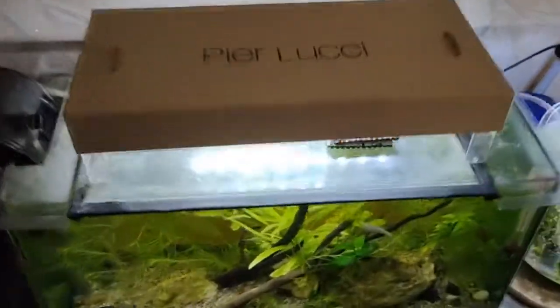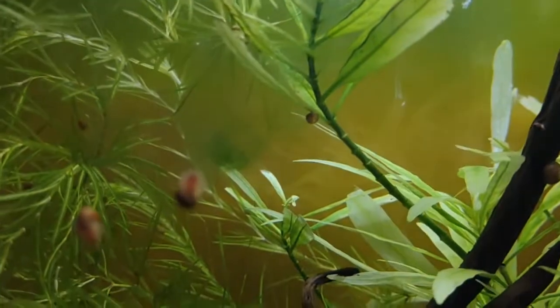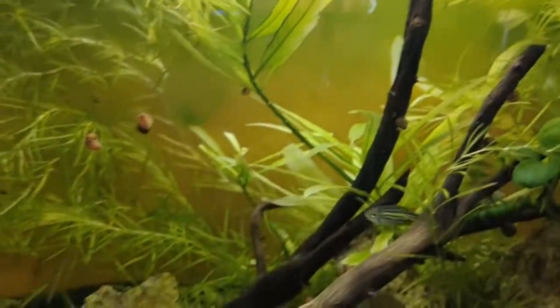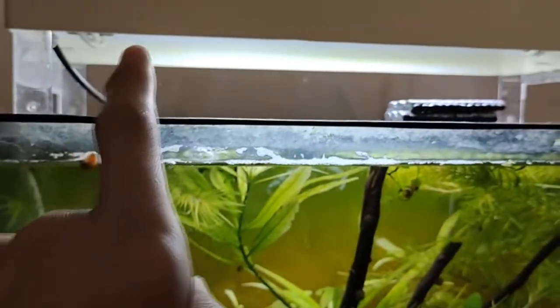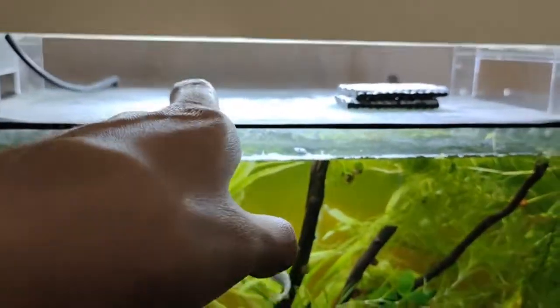Let's come to this part. This aquarium also has a hair algae problem. If I come closer, you probably see it in here, and I know the reason. The reason number one is that it's too much light. So what I usually do, I block the light with tape, maybe on the lamp itself or maybe on the glass, because there is a glass.